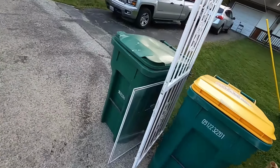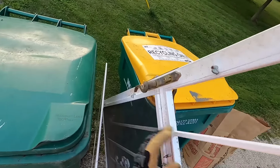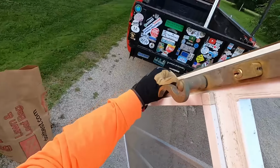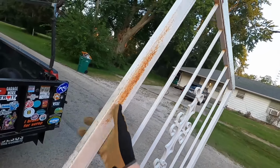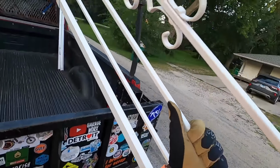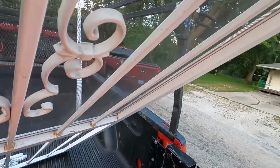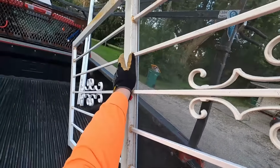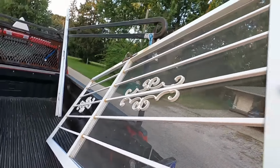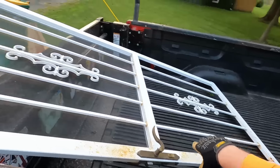I like this screen door. I do. Oh, that's brass. No way. Actually, this is a steel door. Yeah, hence the rust. And the weight. It's digging in and making noise.